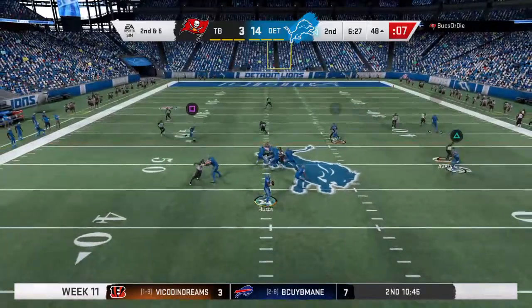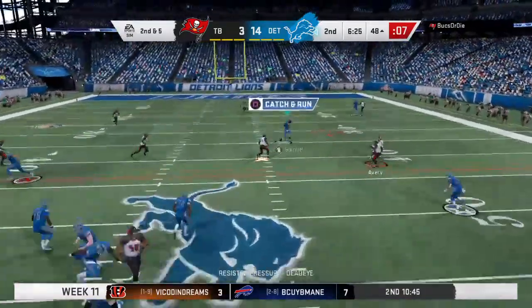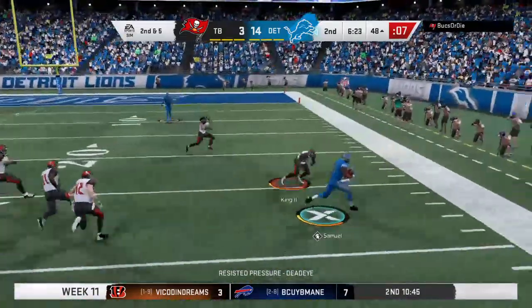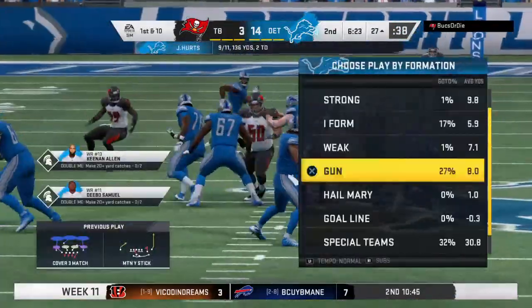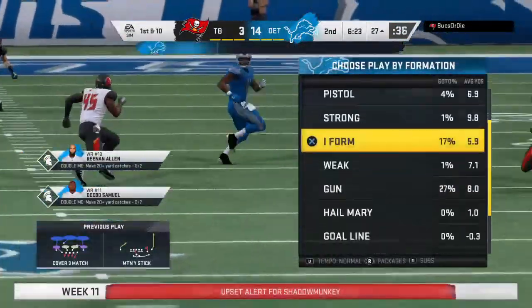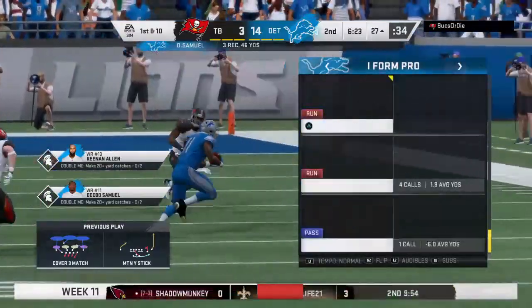2nd and 5. Open man is Samuel, complete. And he is out of bounds, but not before he's inside the 30. 22 yards there, a first down.